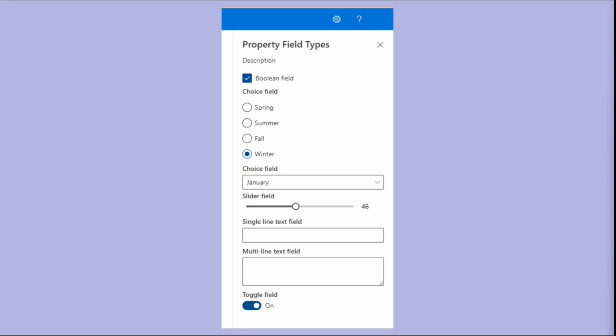All right, so out of the box, and we'll talk about some ways that you can extend this, there are a few property field types that are available to you. You've got some checkboxes, some radio buttons or choice groups, some drop downs, some sliders, single text, multiple text, and toggle. And we'll go through them in detail.